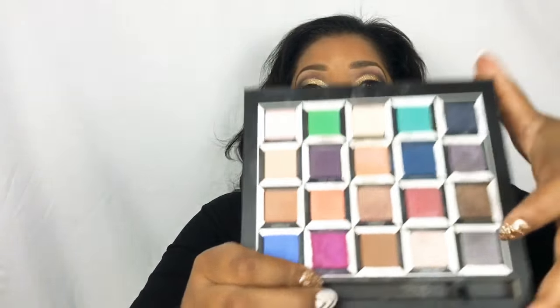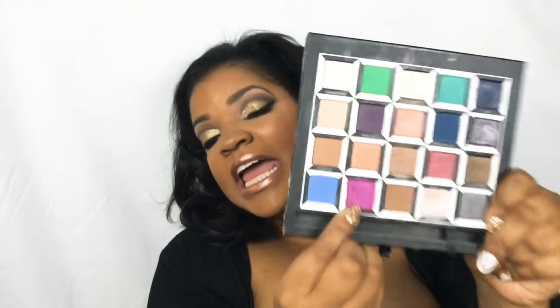This one looks okay, but this one, I wet it, and it still didn't even look right. Look at this. Horrible. Honestly, this is one of my least favorite palettes. Now, the one color that is its saving grace is this green here, because this is fire. The green is bomb, and also the Heads Will Roll turquoise, that one's really pigmented also. But these neutrals were horrible. The bold colors were the saving grace.